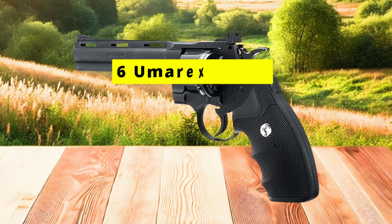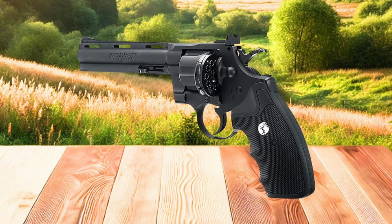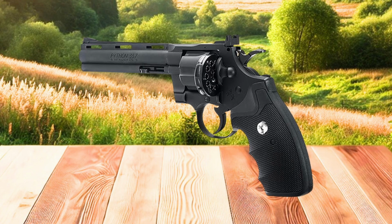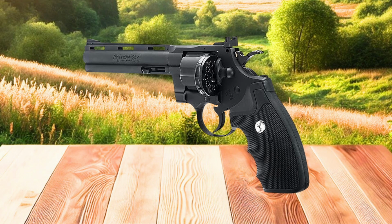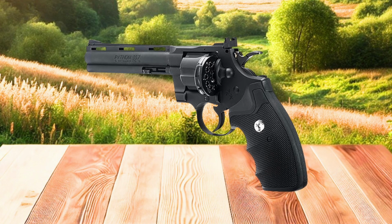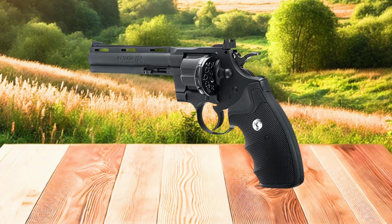At number 6 is Umarex Colt 6-inch. I've always been a bit of a gearhead, and when it comes to airguns, I'm a total sucker for quality. That's why I was so excited to get my hands on the Umarex Colt 6-inch, and let me tell you, it did not disappoint. Right out of the box, I was impressed by the realistic design and feel.